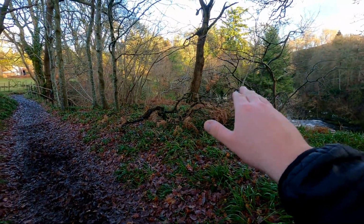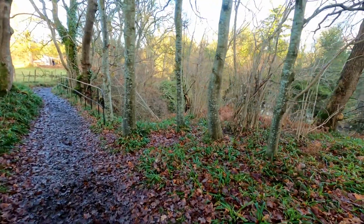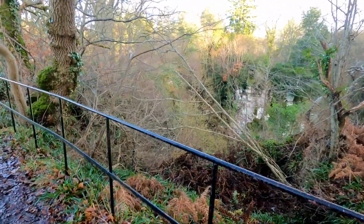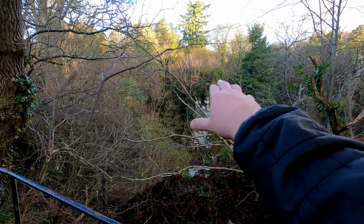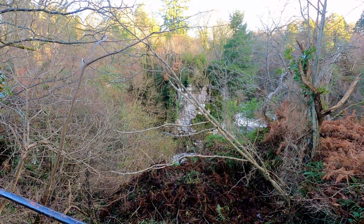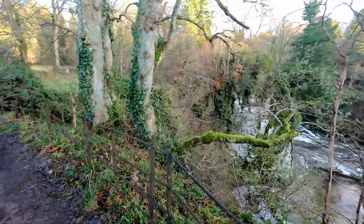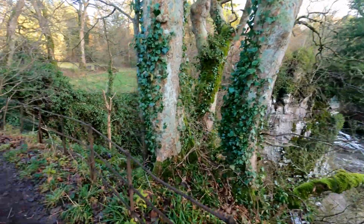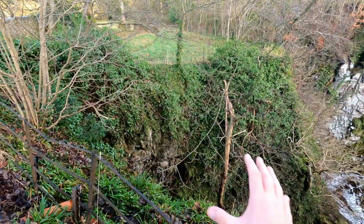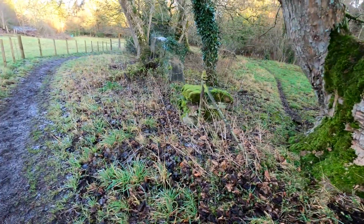The castle's just over there. You can see some of the walls round about it. We'll go down and have a wee look. That's it just there. It's all covered in ivy, and you can see the cliff that it sits on. See just the sheer drop right down there. And just have a wee look round.